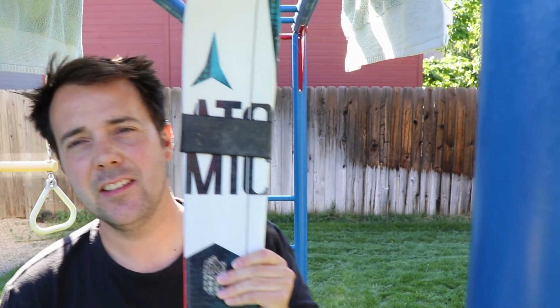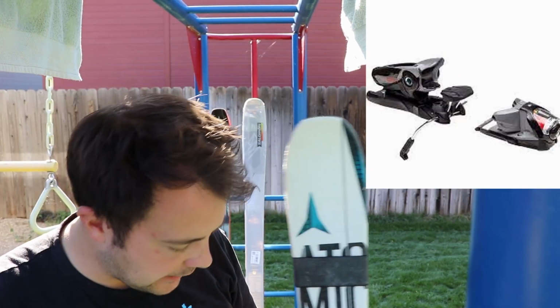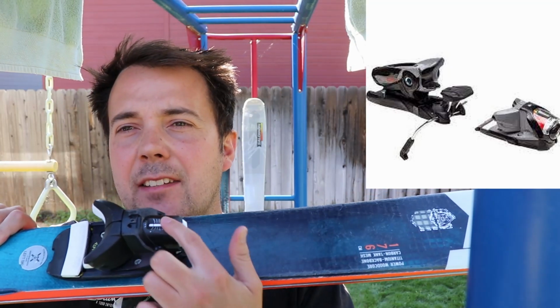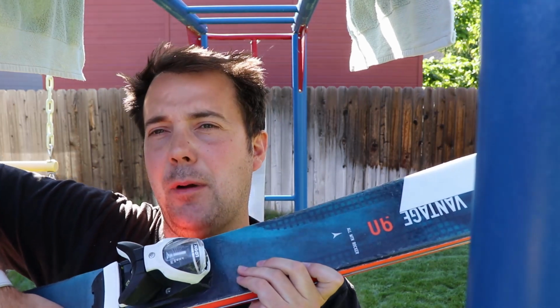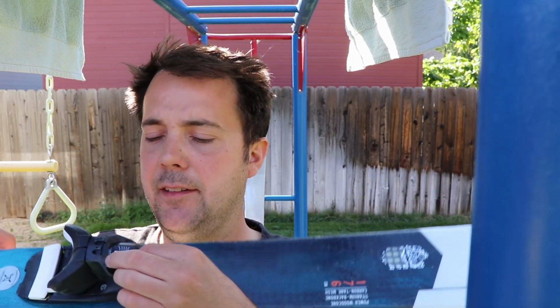They're still nice skis. So the first ski is my Atomic Vantage 90 Ti. These Atomic Vantages are really nice skis. I've got a Look SPX 12 on them. Great bindings. You can see, if you look really closely here, the binding plastic cover came off. Although, granted, these are probably like 5 or 6 years old. But yeah, the plastic cover came off.